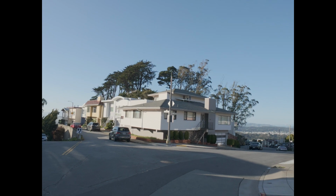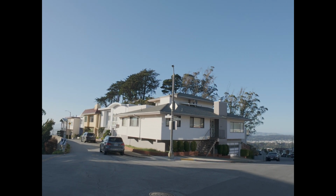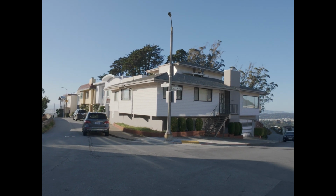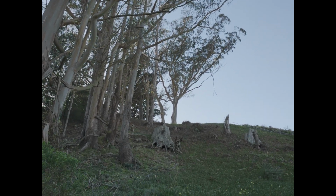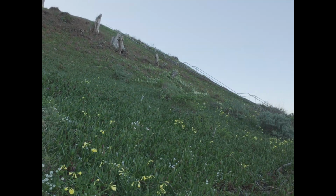So right here is the intersection between Noriega and 14th Avenue that separates Grandview Park, Turtle Hill on both sides. So you do have an opportunity to park on either side. I prefer walking. All right, so we've arrived at Grandview Park, otherwise known as Aloha Point, Turtle Hill.